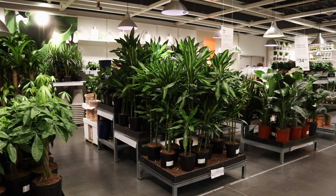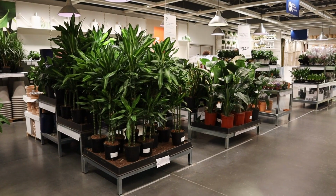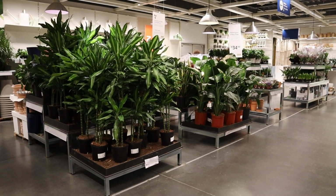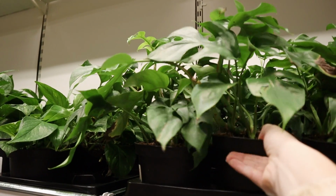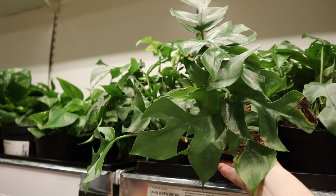Do I need any more plants? Definitely not. But I always love walking by this section. Got some beautiful fiddle figs here, and these monstera-like philodendrons are one of my absolute favorite plants.